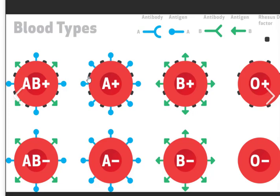So this person has the rhesus monkey protein as well as the A protein. This person has the rhesus monkey protein, the A protein, the B protein. This one just has B and the rhesus monkey. And this one has the A protein, the B protein, but not the rhesus monkey, so they're AB negative. So whichever proteins you express determines your blood type. If you don't express A or B, then you're type O blood.